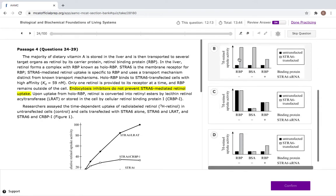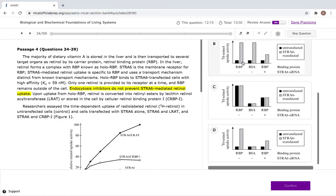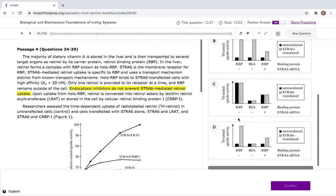And B does not show that. B shows that BSA and RBP are the same for the uptake activity, which I don't agree with. So I'm going to go with C or D. Okay, what's the difference between C and D? Untransfected.